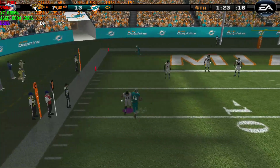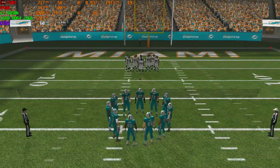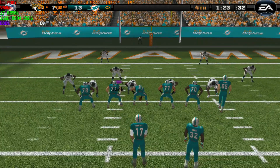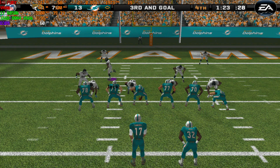With the pass, it's batted away. Yet another pass that's broken up. Gray, the intended receiver on the play, at the 10-yard line. And here's what they've been able to do so far on third down. The Jaguars come out in a 4-3. Number 17 sends a man in motion.